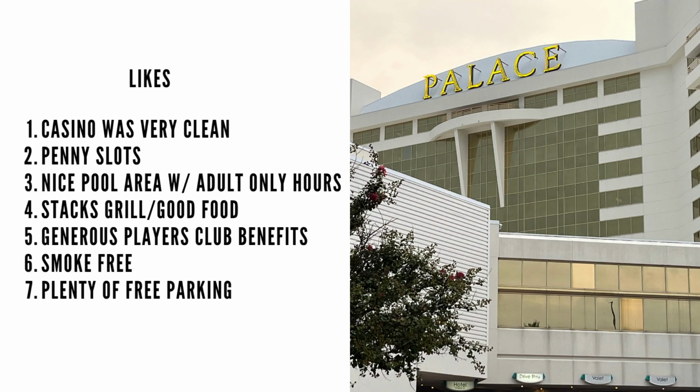So what I liked, the casino itself was very clean. They were always wiping down the machines, shampooing the carpets. They closed it at night to do a deep clean. They had true penny slots. They had a nice pool area. The food at the Stax Grill was really good. The Players Club had really generous benefits. It's smoke-free, like no vaping, no pipes, no cigarettes. I really like that. There's no other smoke-free casino in Biloxi, and there's plenty of free parking.